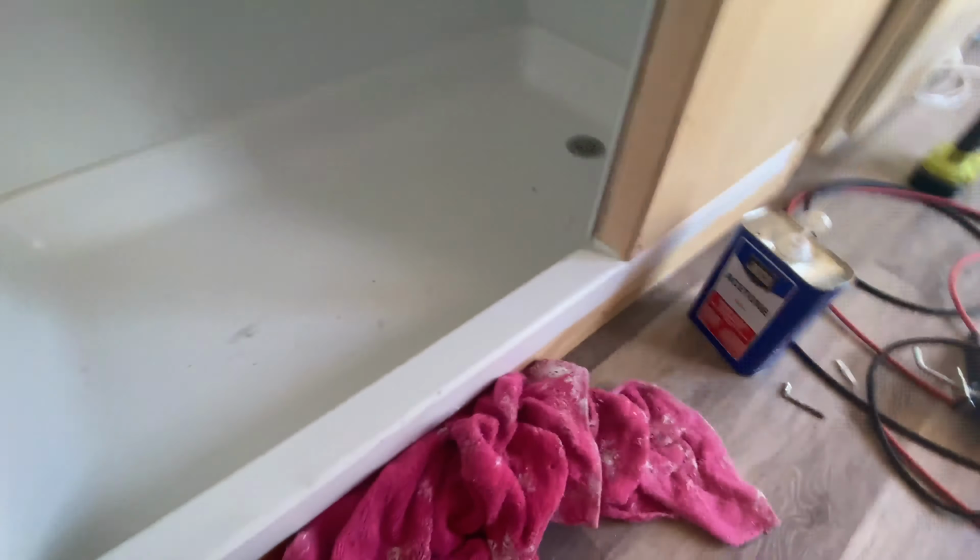Get it in piece, and then this needs to be nailed back up. And then I'm going to start priming and finishing the frame around the shower. And then the shower will be complete.